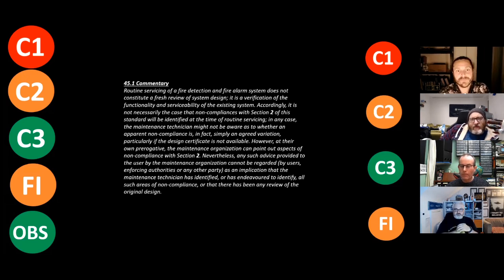So it says here, however, at their own prerogative, the maintenance organisation can point out aspects of non-compliance. Yes. So is there any actual instrument that says the design must be reassessed or reapplied or redone? This is at an interval. This is the only commentary here on what we're talking about.